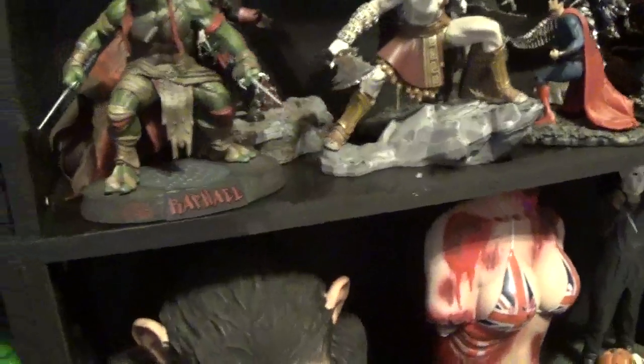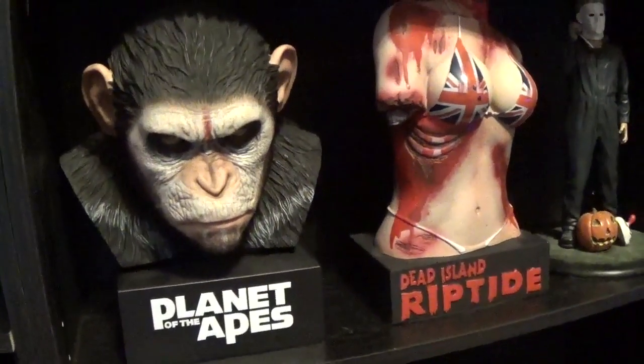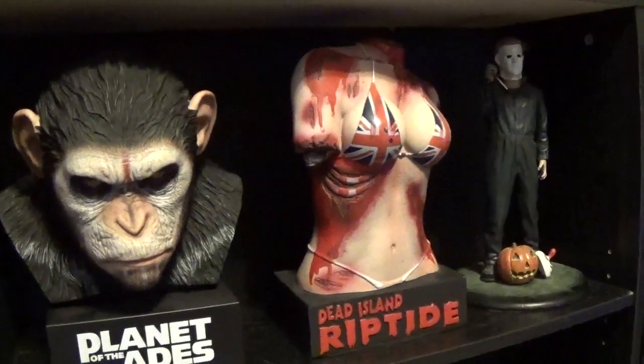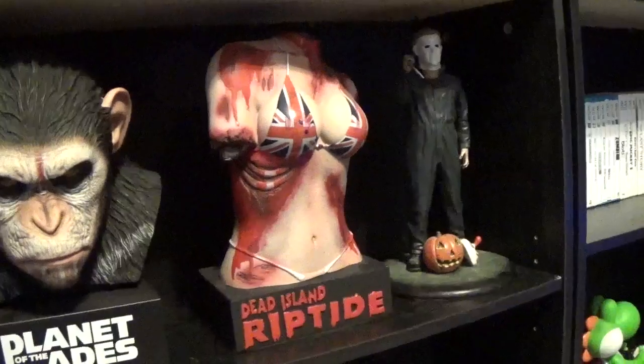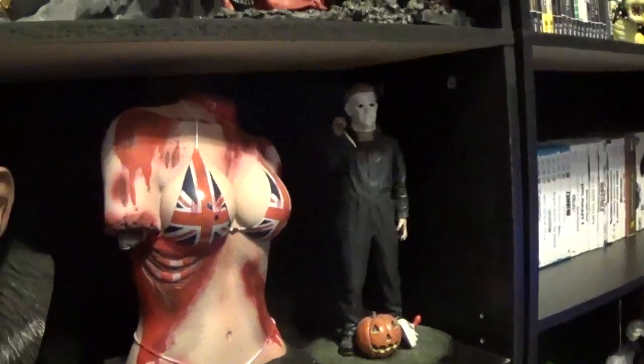On the next shelf you have Planet of the Apes collector edition, Dead Island Riptide. This is a UK collector edition. Couldn't get that here. Our collector edition of that game was pathetic. And then good old Mike in the corner there.